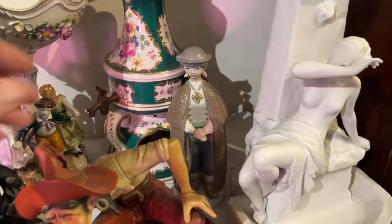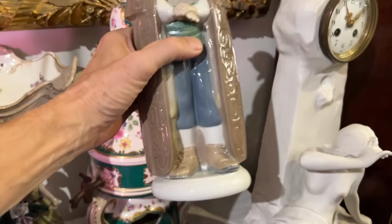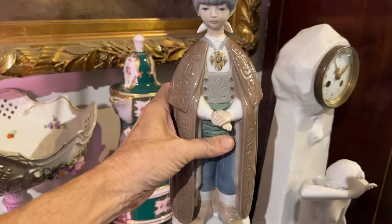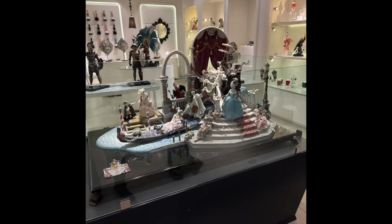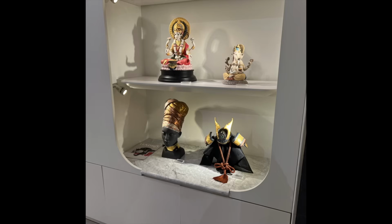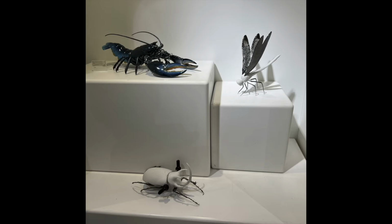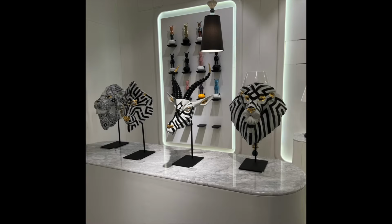Oh, and look at the Toreador. That's a Lladro piece with a lot of color. People don't realize that Lladro did do things in many colors other than just the standard blues and whites. And just to prove that point, here are some examples of new Lladro for sale in the Palacio department store in the fancy part of Mexico City. And you can see it does not look like any Lladro that you're used to seeing at all.